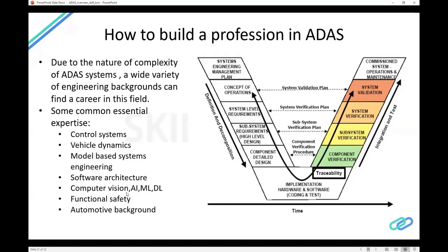So functional safety plays a very crucial role in this ADAS field and any sort of automotive background at the end, because most companies are still very new to these technologies. So if someone has experience in the automotive world, by working with different suppliers and working with the components of the vehicle, they can surely find a good fit in any form of ADAS job. The right hand side, I'm showing you, and I'm sure most of you must have seen it at some point of your education or college career.